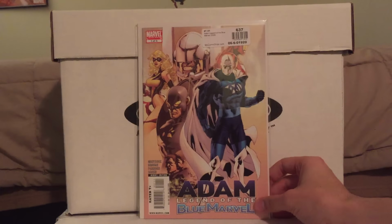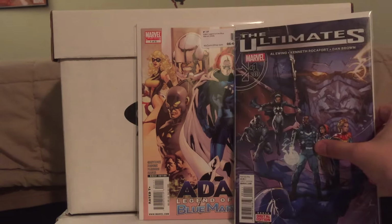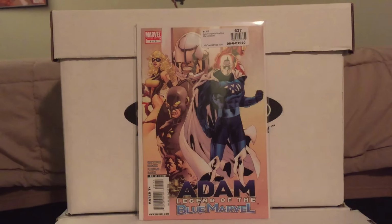I also got Adam, Legend of the Blue Marvel number 1. This was like $4 or $5. He's one of the characters in that Ultimates book. If you can see here, he's the guy in the middle. I don't even know what his deal is. I get the vibe that he's like a Superman knockoff character, just super strong. I got a cape, I can fly, but I have no idea. I didn't look up any information about him.